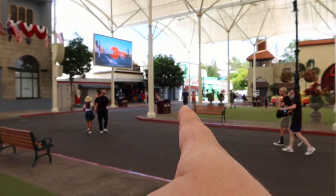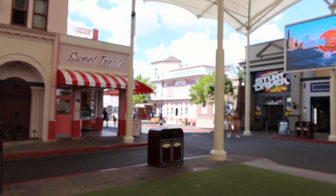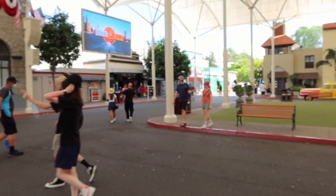I think let's actually head towards the WB Kids area, and then we'll go the opposite way down there and check out the showcase towards the end, okay?